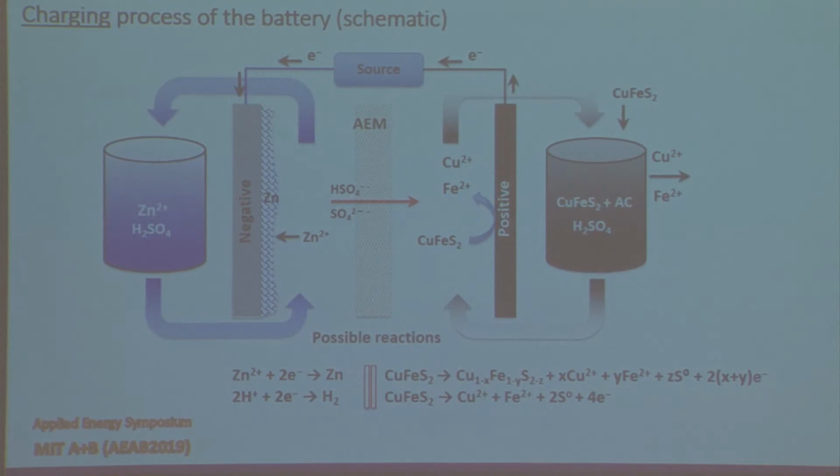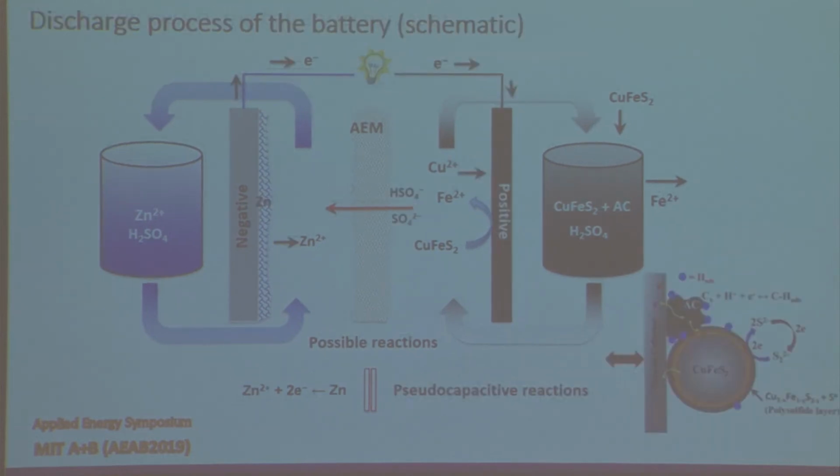And then during discharge, we would have copper reduction on the positive side and zinc oxidation back into solution on the negative side. And we'd have a whole series of pseudocapacitive reactions, including the sulfide-disulfide couple interacting here, perhaps proton adsorption onto any activated carbon that we add into the system, and also copper 2, copper 1 exchange if that takes place.